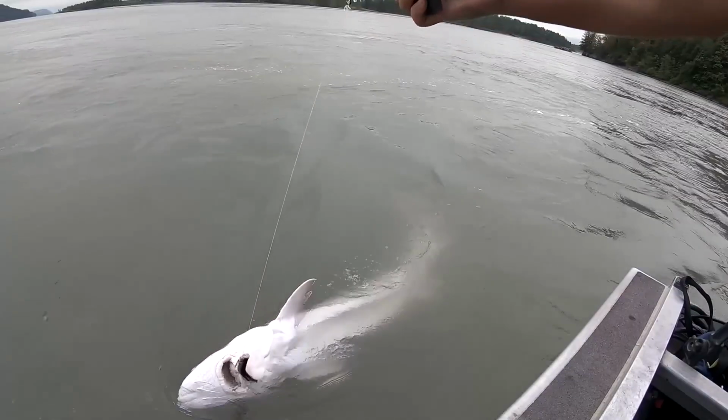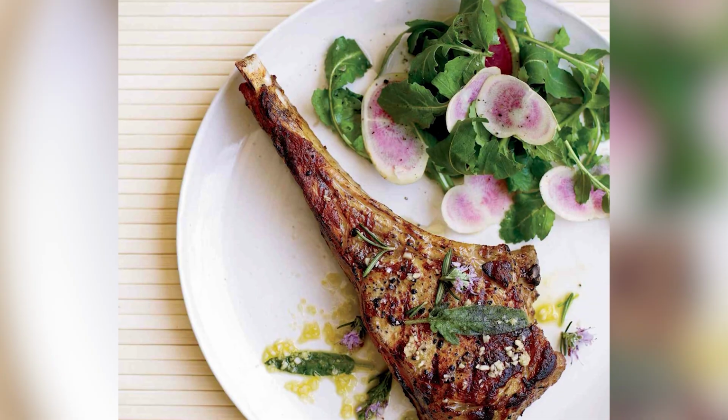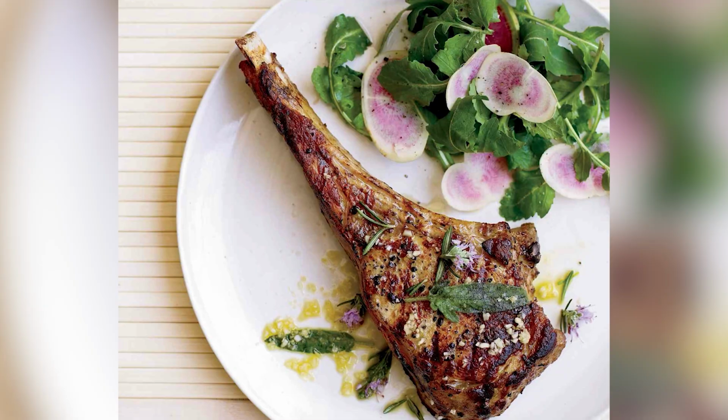Veal. Believe it or not, the seafood industry isn't the only one violating animal rights and manufacturing luxury meats by causing poor animals immense pain. The veal industry is no different. Veal, which is regarded as a delicacy in some quarters, is one of the cruelest meats available.